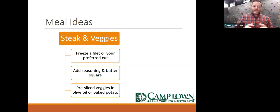And with your steak, consider pre-sliced veggies. Things like zucchini and squash, sliced, quartered, whatever that is, tossed in olive oil, with lots of seasoning and spices. That can be cooked in foil or in a pot and just stirred regularly until it kind of cooks down.